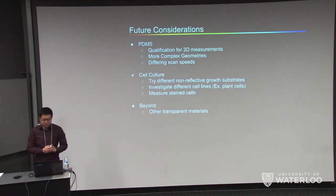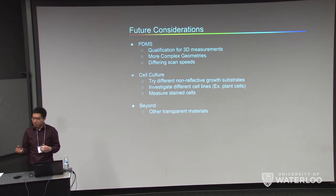So for future considerations, I think for PDMS, first of all, we can try to build more complex geometries. For example, you can build channels with depth that varies within the same channel, and also obviously try differing scanning speeds. And for cell culture, there are a couple of things we want to try as well. First, we want to try a non-reflective growth substrate, so use a matte black substrate that can optically distinguish between the substrate and the cells. Secondly, we want to investigate different cell lines. And lastly, we want to try to stain the cells to investigate whether it's an optical problem or a morphology problem.